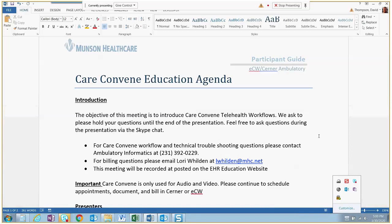Going forward, support for Convene workflows will be handled by Ambulatory Informatics at the 231-392-0229 number. Your practice managers and super users are very familiar with this number, so please reach out to them if you need to. For billing questions, you would contact Lori Wilden directly via email. This meeting will be recorded and posted on the EHR site.